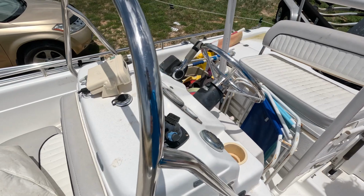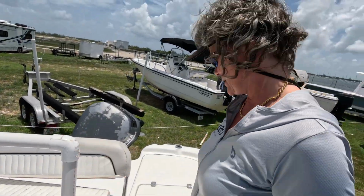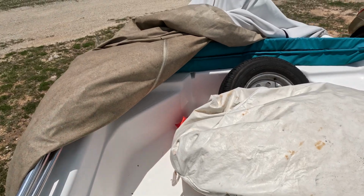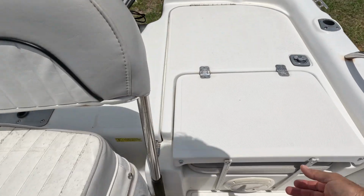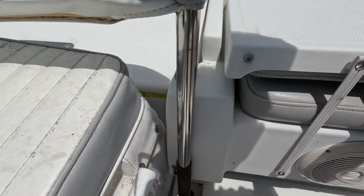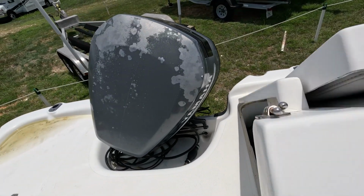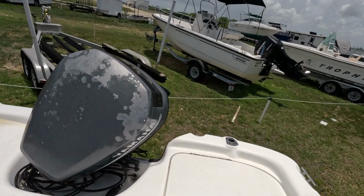All right, so Matt's already taken a look at this once, and I haven't seen it yet, so he's here to show me or tell me if this would be a good boat to buy. Looks like they've put all kinds of stuff on here that they don't want any longer or go with the boat. Got some pretty nice storage. So yeah, we're looking at this.